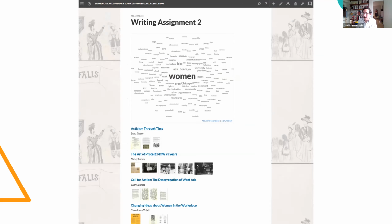So here you can see one of their writing assignments where they were asked to find an available set of materials and then pose a research question that they thought they could answer using that available set of stuff, and then write an essay doing that and sharing the results with the other students in the class. And here at the top is a word cloud that Scalar generated as one of its visualizations that shows the frequency of words in all of the students' assignments combined. You can see women was the most frequently used word for this assignment.